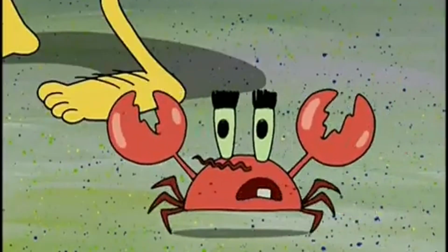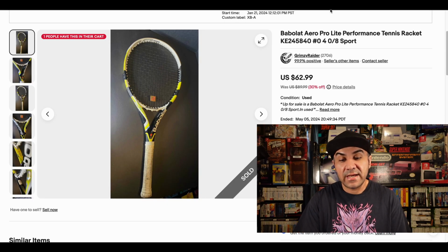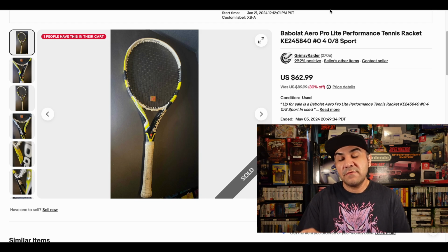Money, money, money, money. This Babolat Aero Pro Lite has been listed for quite a while. It was listed in January. I did get it at Savers for $3.99, and it sold for $50. So what happened was I had it on sale for $62.99.